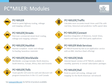This slide lists some of the products in our PC MILER product line. PC MILER is our core product, which provides point-to-point, highway-level routing, mileage, and mapping. So you enter in city, state, or zip codes, or latitude, longitudes to get your route. Then you can add various add-on modules depending on your needs.